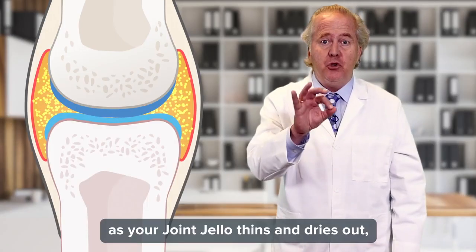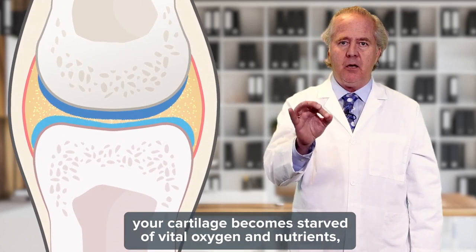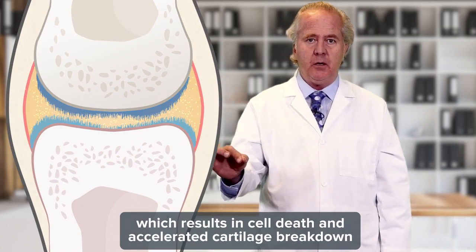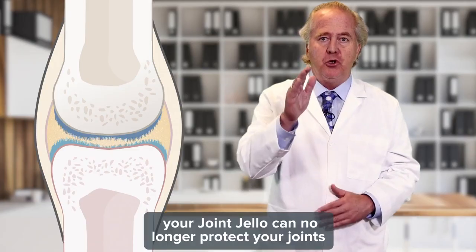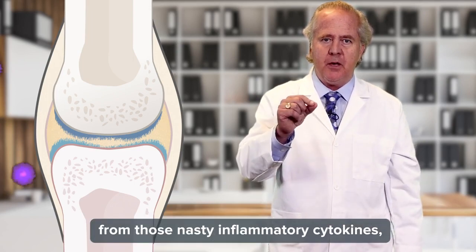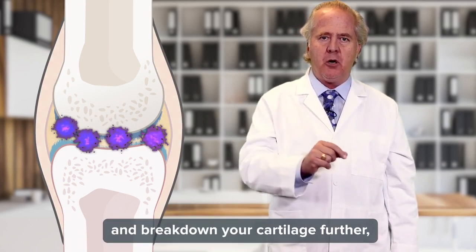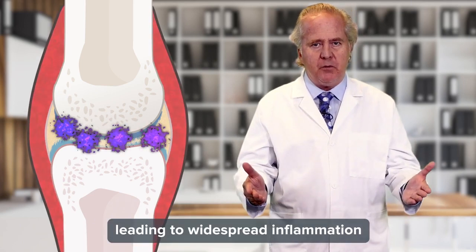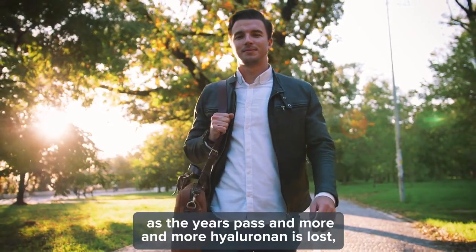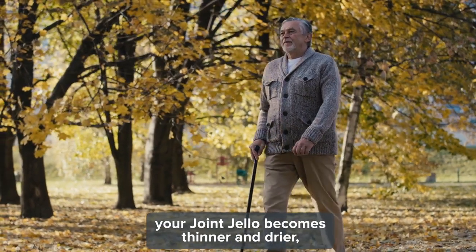Second, as your joint jello thins and dries out, your cartilage becomes starved of vital oxygen and nutrients, which results in cell death and accelerated cartilage breakdown. And third, your joint jello can no longer protect your joints from those nasty inflammatory cytokines, which are now free to storm into the joint space and break down your cartilage further, leading to widespread inflammation and increased pain and discomfort.